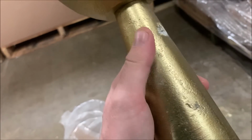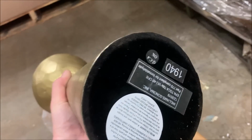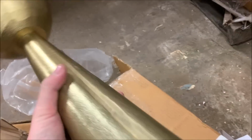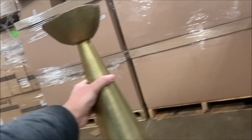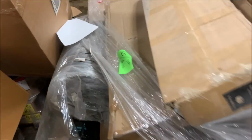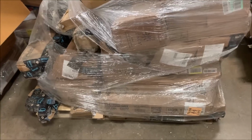Right there. Now, this probably sold for over $100. If you buy this for $100, you're probably going to want to return it if you see that. But if you buy this for $40, you just put it in the corner and you can't see that. So I'm sure this will be worth putting on eBay. All right, so I'm not going to dig any more in there. This pallet, $100. There has to be some value in here at $100.